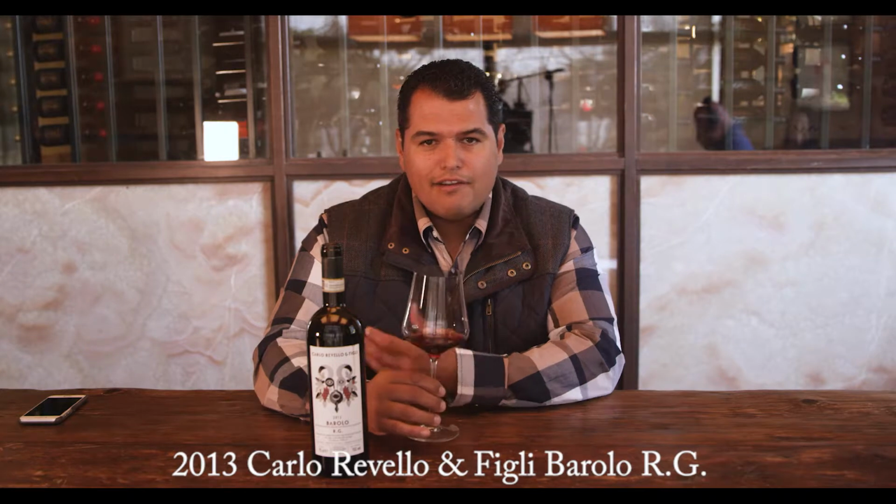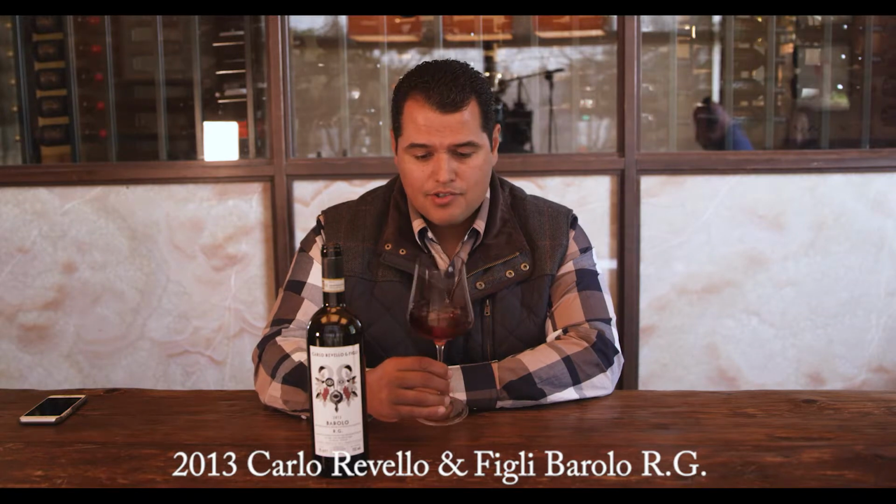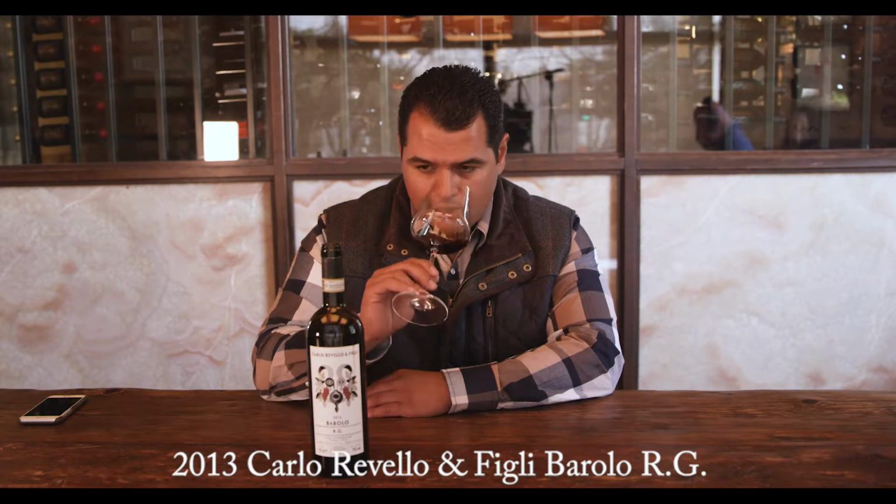Just really savory, kind of earthy mushrooms. Pasta would be beautiful. Bolognese, one of my favorite dishes in the entire world. Or just a slice of Reggiano Parmesan would be absolutely beautiful with this. Classic style of a modern Barolo.